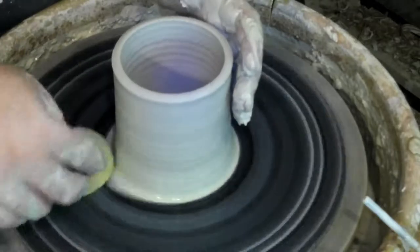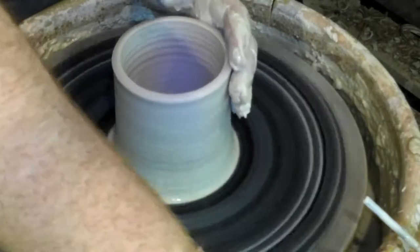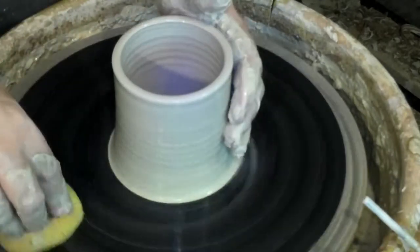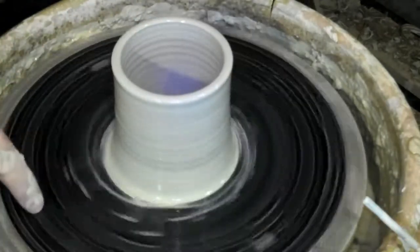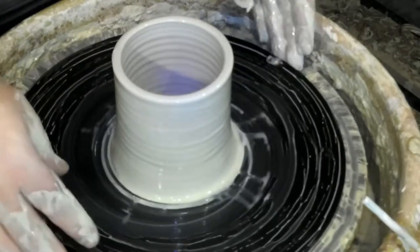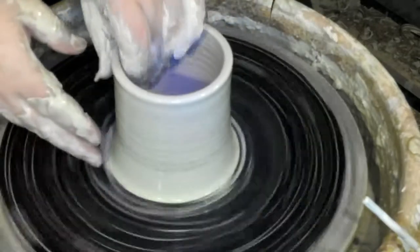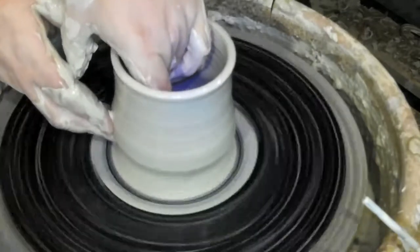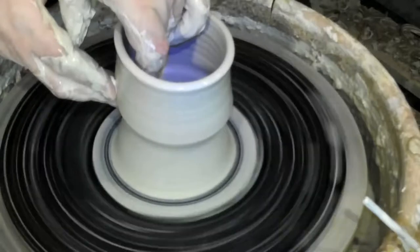So right now I'm throwing mugs in preparation for that fair. A lot of times now I'm starting earlier because I have to also make enough stuff for the Fairbanks Fair and then the Palmer Fair, and both of those take place in August and come very quickly and rapidly onto each other. So I need to always have an overstock of product.